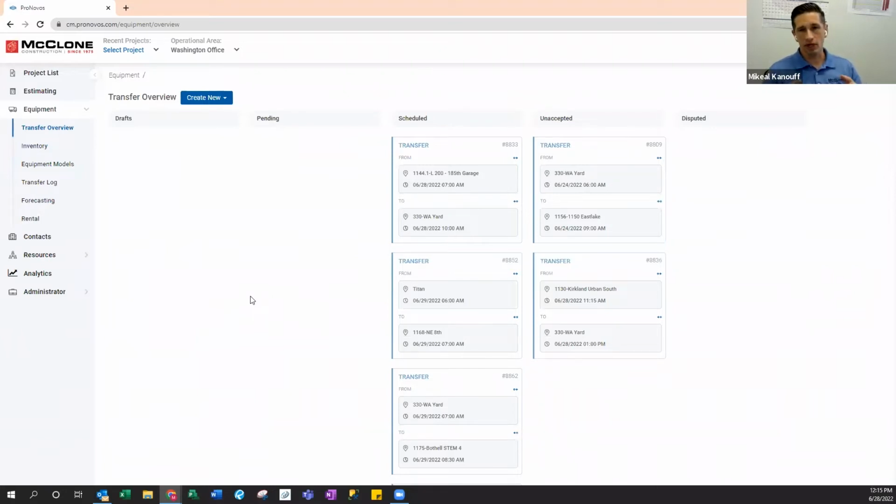So like I said before, a transfer is nothing more than a truck full of equipment that's going to go from one project to another. There are different states of a transfer, and I'll do my best here to explain how this works. So draft, you're prepping for a job and you're going to start filling out the needs that you're going to have in a week or two. Obviously, you don't want to push it out to the company. You don't want to say that it's sent from one project to another. So it's just a draft.